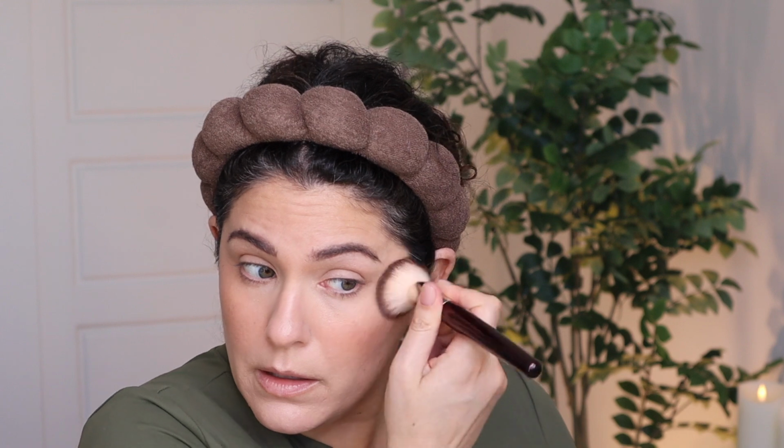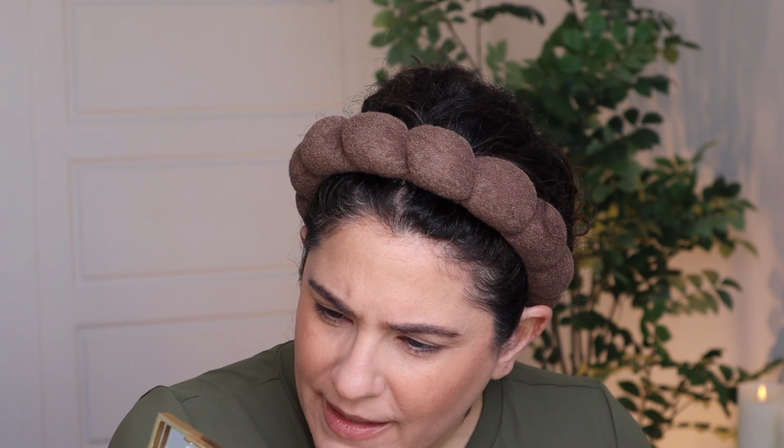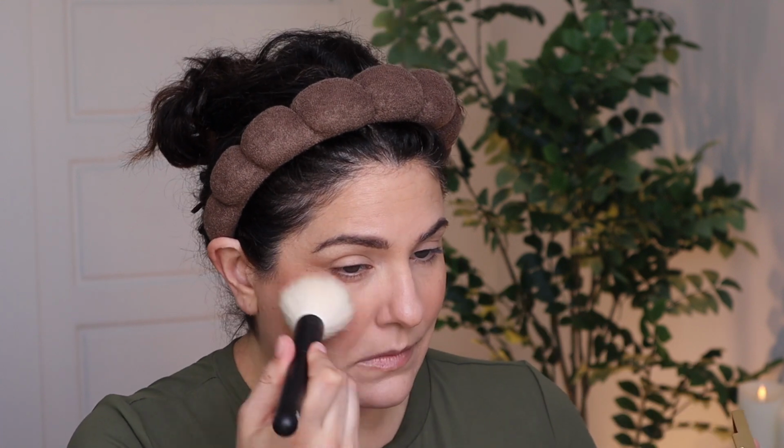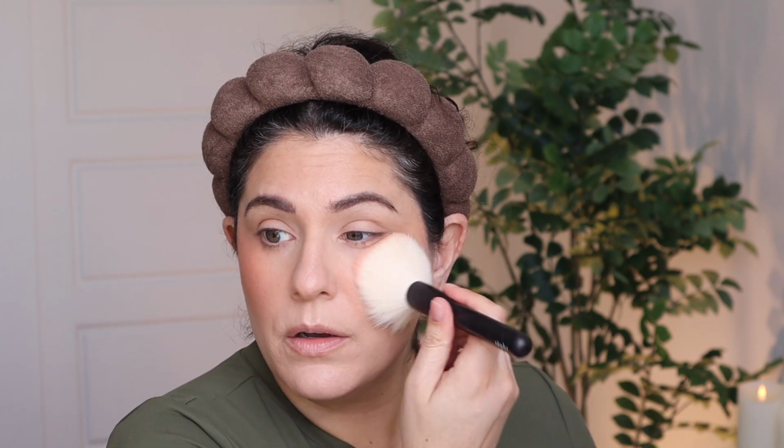Then I'm going to go back in with my blush brush and just kind of cover where I covered up the blush. And then I think for bronzer, powder bronzer, and blush, I'm going to do the Sisley Paris. This is a highlighter blush, and it's number 1. It looks like this. I'm going to use this as my blush and bronzer today. Such a beautiful color. Gives a nice little glow.